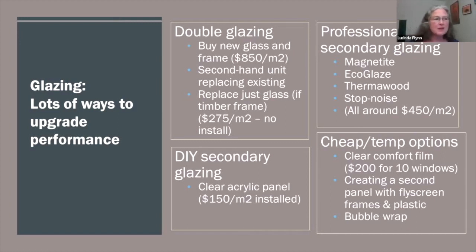The next option you have for windows is something called secondary glazing. This means that your existing window, the window and frame, stays where it is, and you bring a second pane on, and that's called the secondary glaze. Often that second pane is made of clear acrylic, not glass, mainly because it's just going to be easier to work with. You can cut it to size, it's not going to break. There are several professional secondary glazing companies that I've listed up here.